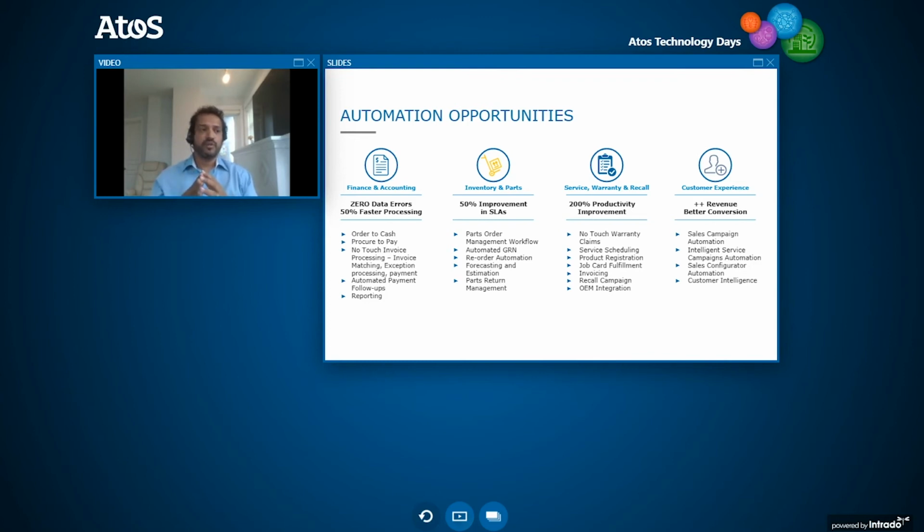Another example you see on the screen is service and warranty recall, where a 200% productivity improvement can be achieved. The popular use cases in this area are automatic invoice or purchase order processing, and also no-touch warranty claims. Similarly, there are additional use cases listed under inventory and parts and customer experience. This is just the tip of the iceberg.